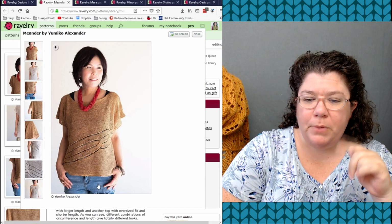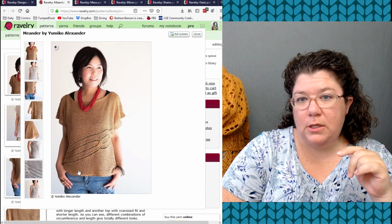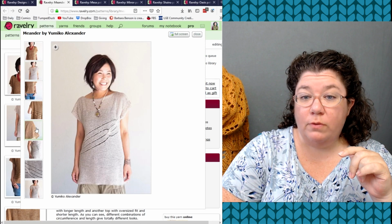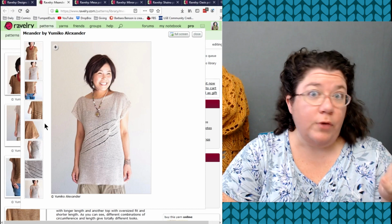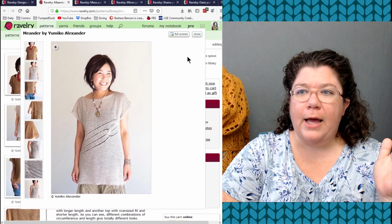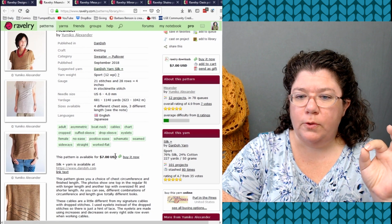And actually, in the notes, she says that she gives instructions on how to do different lengths. So you can see this one is shorter and this one is more of a tunic length, which you can make a choice. That's one of the great things about knitting for yourself, is you can change things like that. And here we can see this is in her Silk Plus, which is a beautiful yarn.